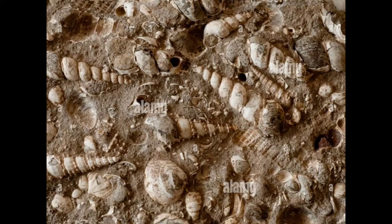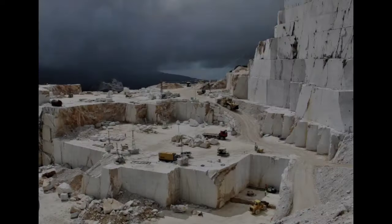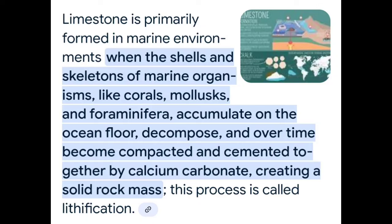And the only difference between limestone and marble is marble doesn't have any fossils in it, which makes the Carrara marble quarry there in Italy just mind-blowing to me. It's this entire mountaintop full of beautiful, clean marble. So what was presumably one of the deeper parts of the sea at one point is now the mountaintop, according to the prevailing theory on how limestone is formed. They say that it's formed from the calcium carbonate from decomposing sea creatures that become compacted and cemented together.